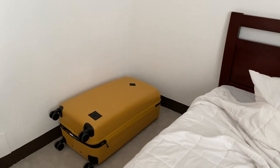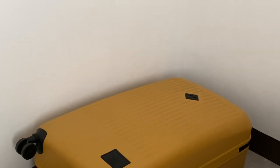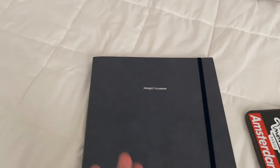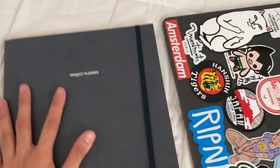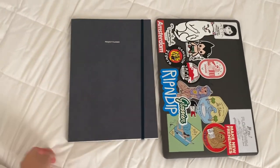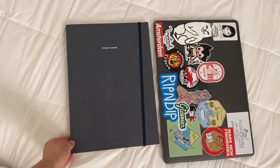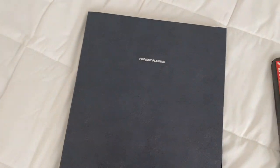So there's my suitcase. That's Herschel. I got the biggest size. And a lot of you guys have been asking, though I answered it in my stories also, where I got my planner. My planner is big. It's almost as big as my 15-inch MacBook Pro. It is from Poketo. It's a brand based in LA.